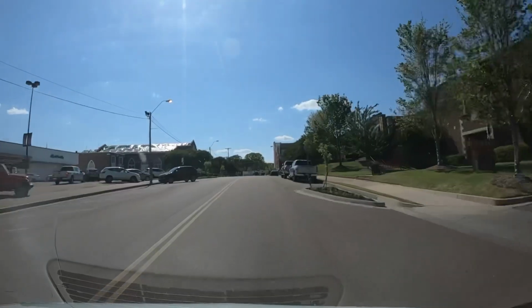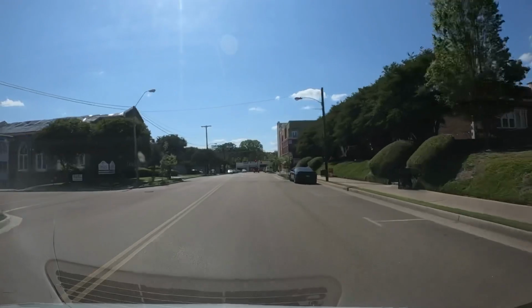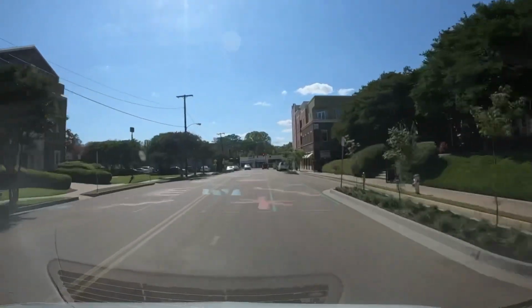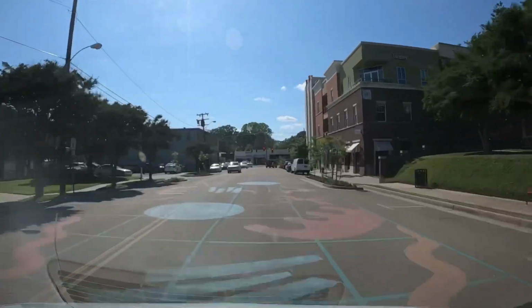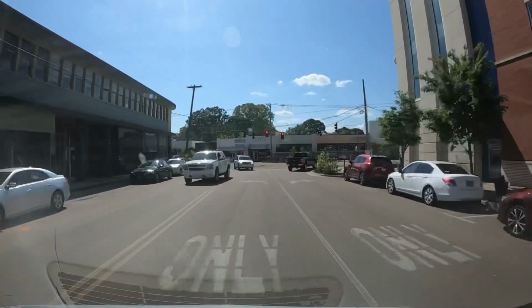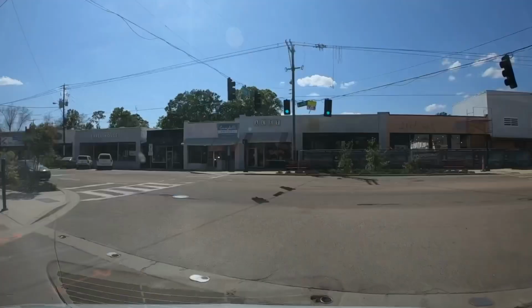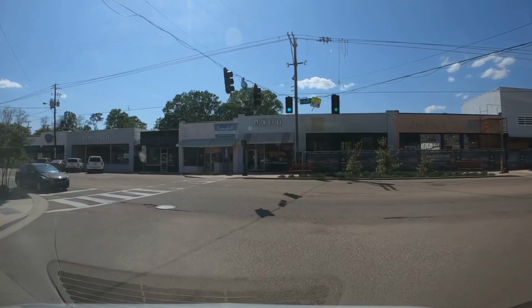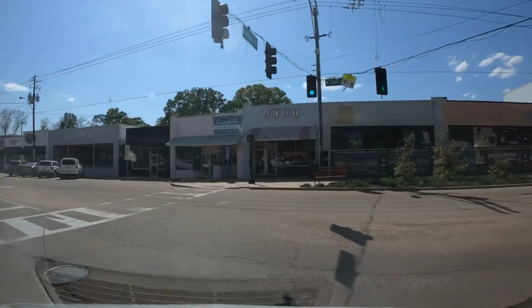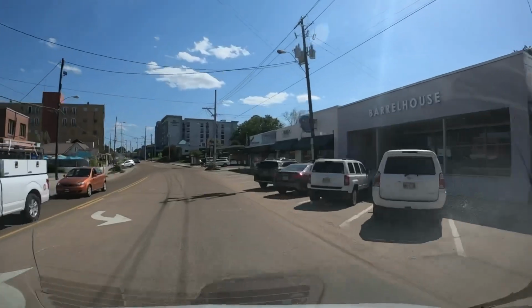I need coffee and a Pop-Tart. That's what I need. Let's go to the shop and get coffee and a Pop-Tart. Get in your lane. Get in your lane. Dumbass. Always wait a second at Jackson, because somebody gonna run the red light.